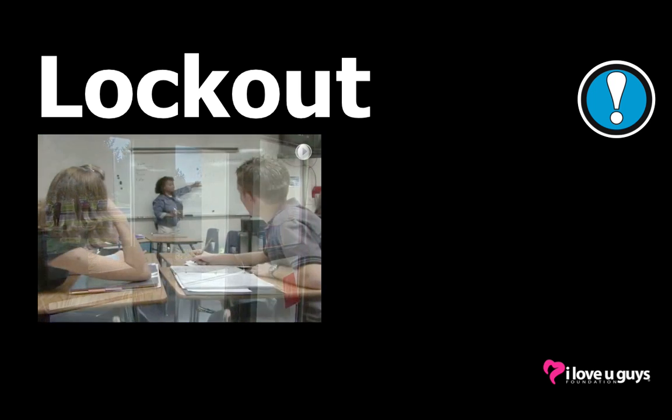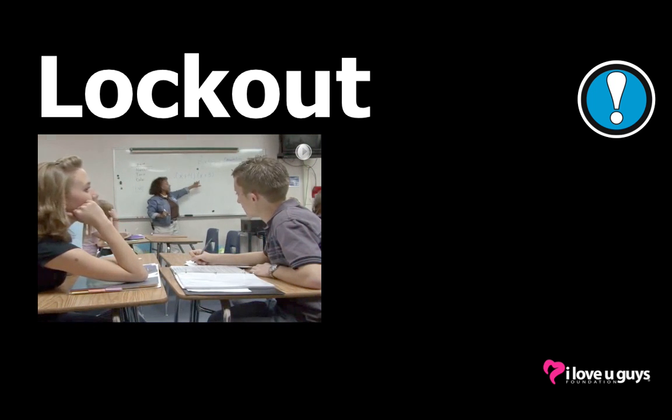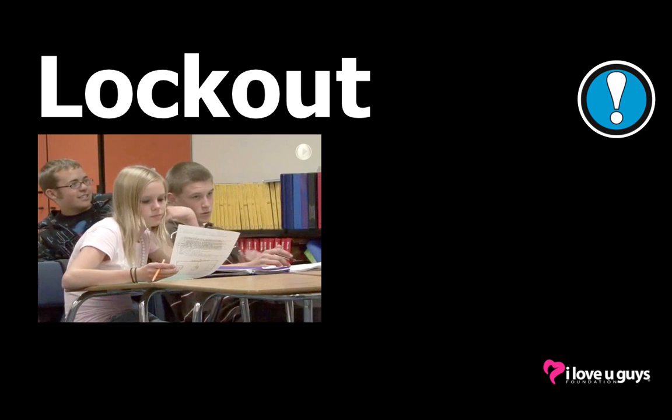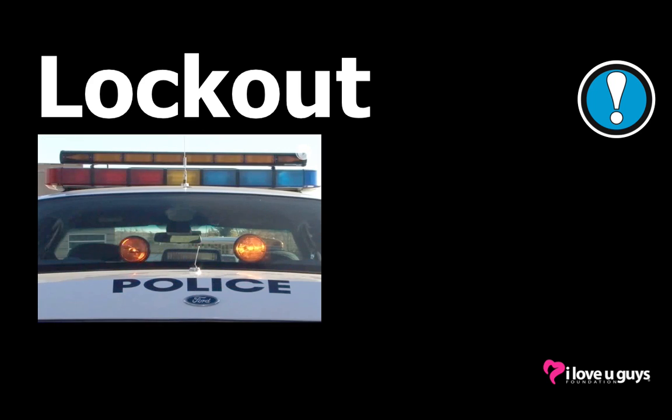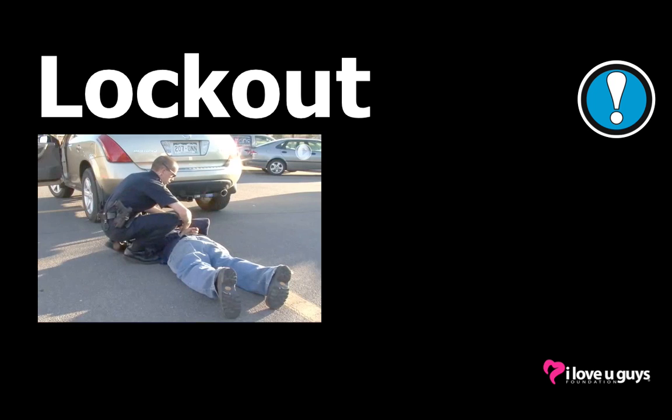In most cases of a lockout, it will be business as usual inside the school. However, in some cases, a lockdown may also be issued in conjunction with a lockout, particularly if the threat is near the school.